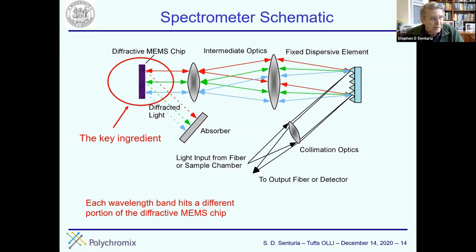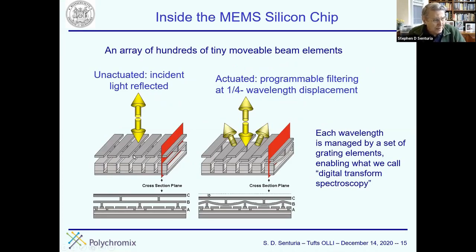What it does is, depending on how we control it, it either reflects the light from this color back out to an output fiber to a detector, or it diffracts it away. So this is like a really fancy wavelength dependent light switch. It switches some wavelengths so they're diffracted and other wavelengths so they're reflected. And that's what it does. And I thought you might like to look at how it's made.